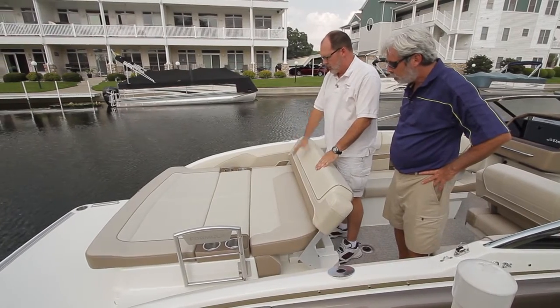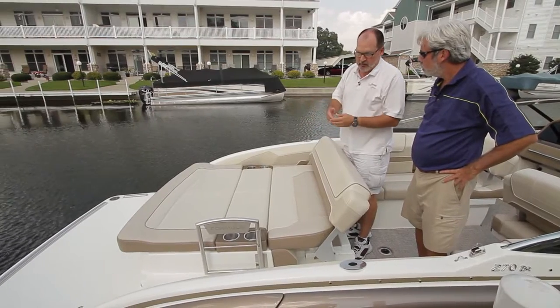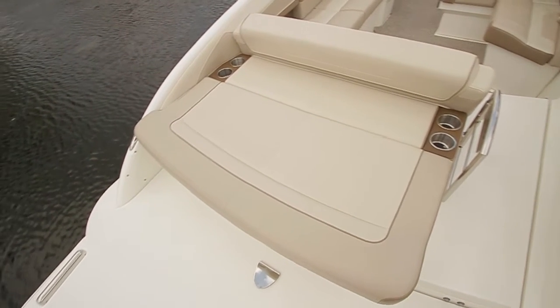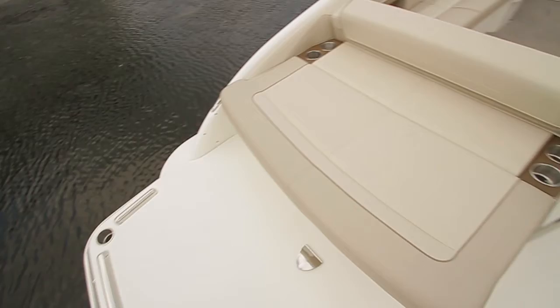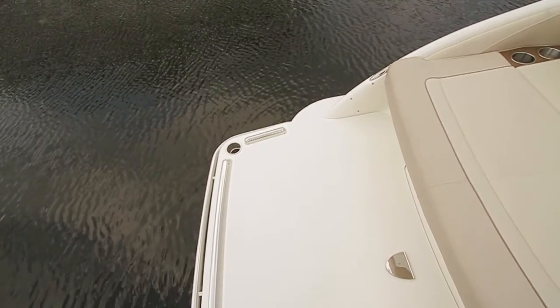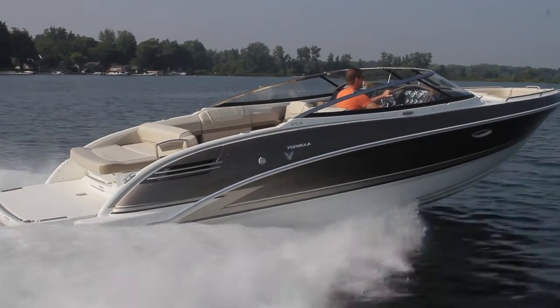Get back here, and you've got plenty of cup holders, and this is another area where things have really expanded on these types of boats. We've got the optional extended swim platform. It's huge. Back in the day, you'd have a swim platform yay big. We built the new boats with a much bigger swim platform. People wanted more. This is where people hang now.